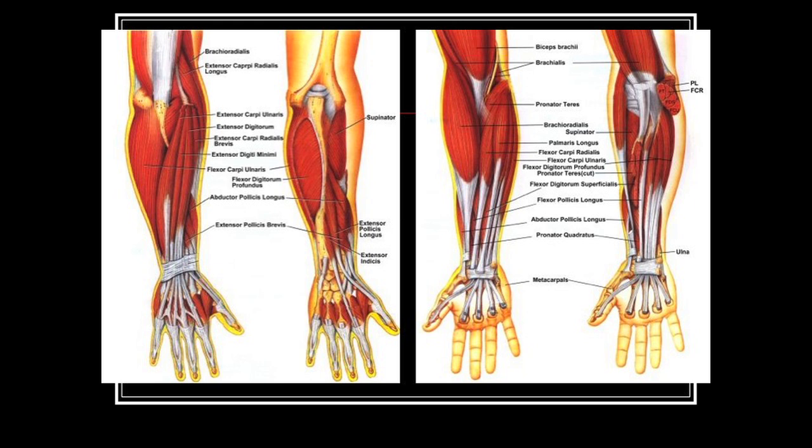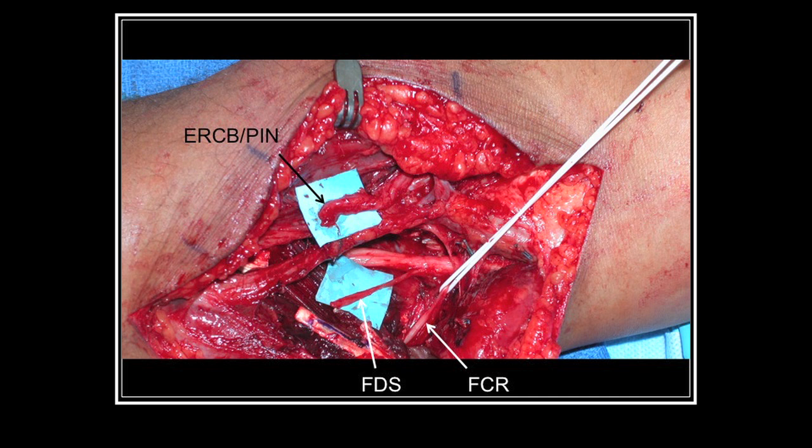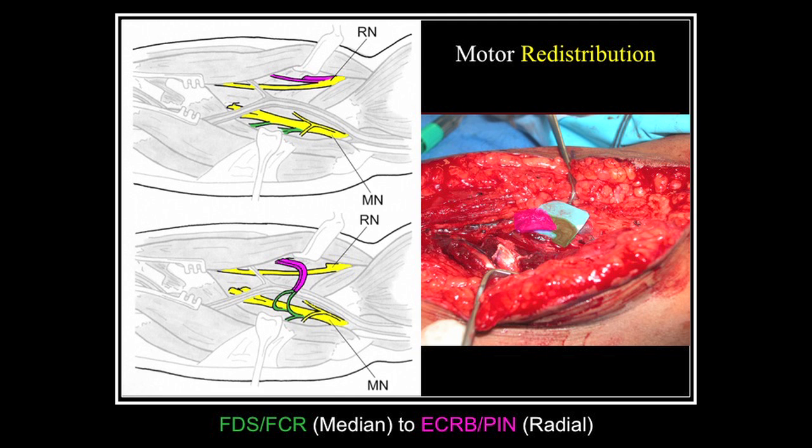And so we were able to go into his forearm, pick some branches of the median nerve that we thought I could do without, find the radial nerve that he was missing, do a little connection like this. We painted them green and pink for you so you see what we did. And this one's a little tougher to conceptualize because you're having flexion go to extension and finger flexion go to finger extension. So there's a lot of co-contraction done in physical therapy.